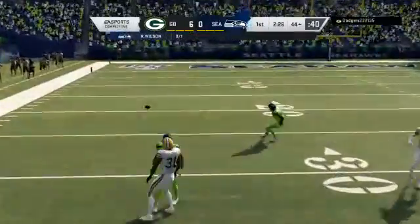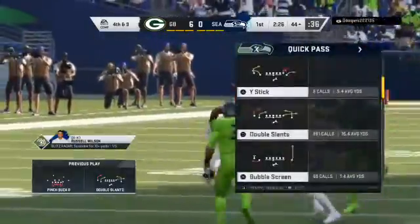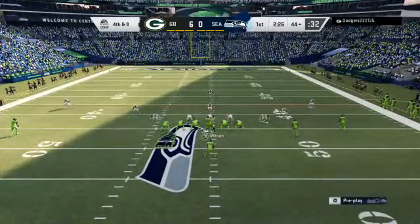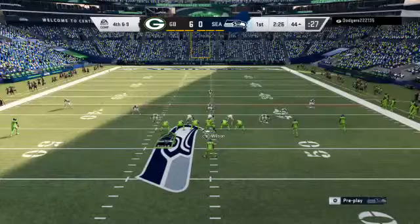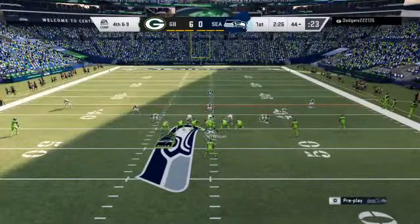And that is incomplete. Had an open man that time, but ended up putting a little too much heat on it, don't you think, partner? Absolutely. Just needed a touch more air under it. Instead, he fired an absolute bullet. Wilson and the offense, not coming off the field. They're going for it on 4. Check 52. Tighten up, tighten up, tighten up. Be alert, be alert. Hey, check 24, check 24.